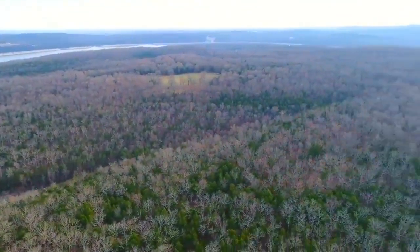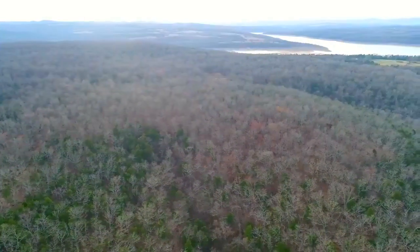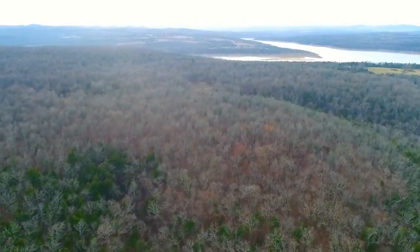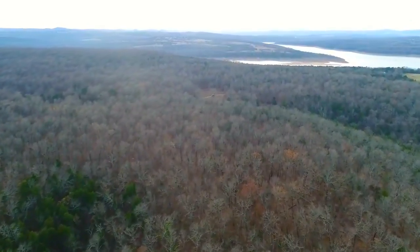So pretty awesome situation. We are always trying to find stuff on the National Forest for that reason. So this kind of has the best of both worlds. You've got the additional public land like the National Forest, but you can fish from that shore as well, and it's such a great lake for fishing. You can Google Bull Shoals Lake if you're not familiar with it.